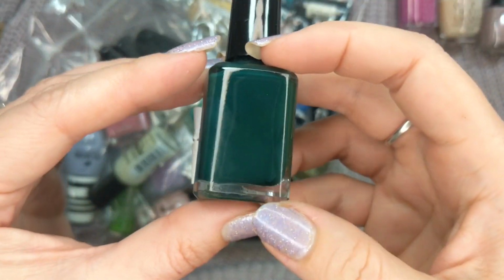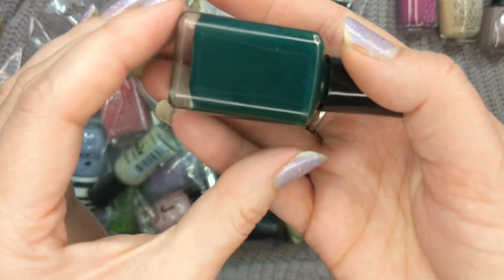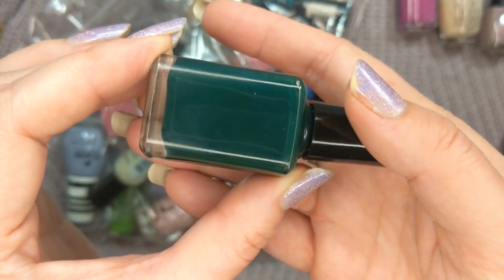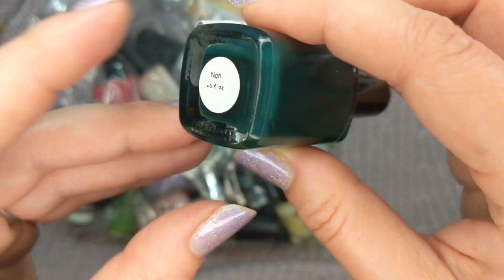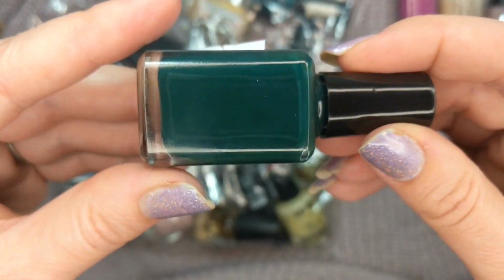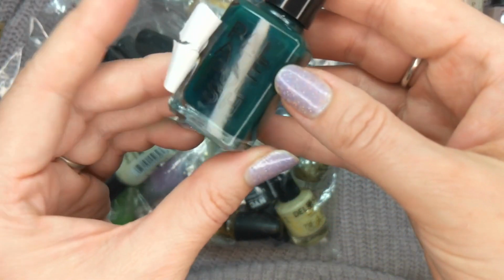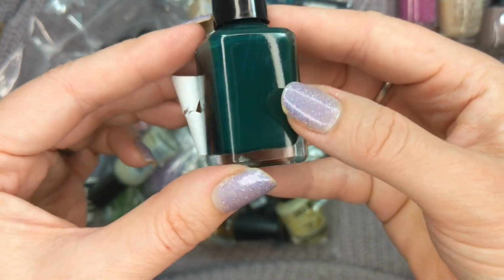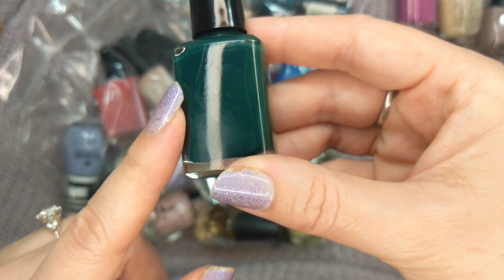But look at this beautiful green. This is sort of like a deep jewel toned green. It is a cream polish, very beautiful. Oh, I suppose I should tell you the name. It's Nori. But look at that green. That is beautiful. So this one I think will make some good nail art. Possibly doing some maybe fluid art with it.